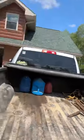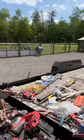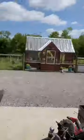So we're starting to organize some things back there for him, but there's a lot to be put away. So I'll take you back to the run and see how the guys are doing.